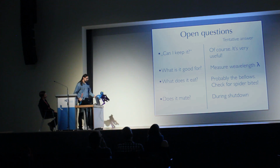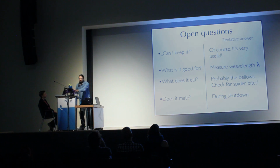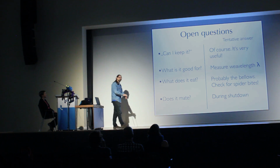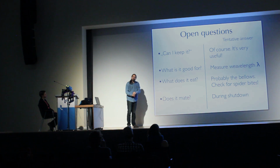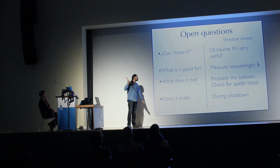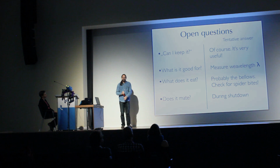Now there are still some open questions. For example, shall we keep it? And well, of course, because it's very useful. It measures the wavelength of our beam. It's not yet clear, so what does it eat? So it makes webs from metal wires, so probably it eats the bellows. You should really check your equipment next time for spider bites.